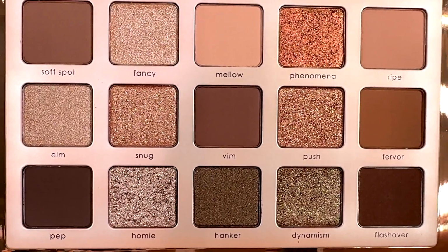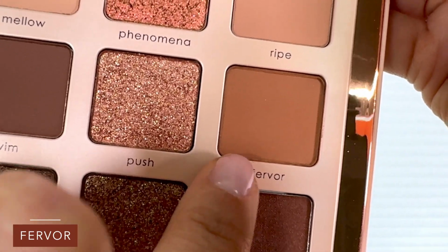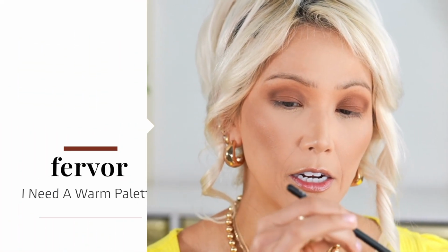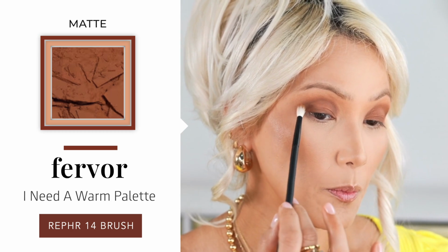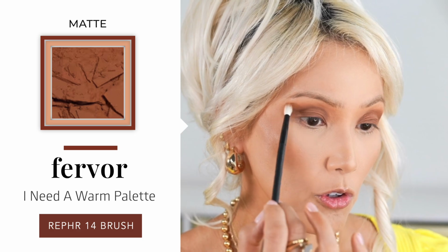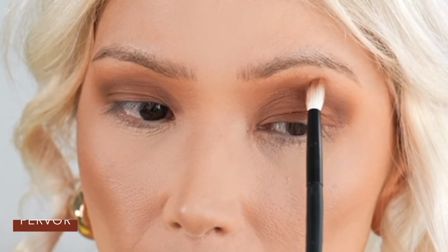Going back to the Rougher 14, and we're gonna take a little bit of that shade Fervor. Oh my God, I love this. It's like a caramel matte brown. I like this new Rougher brush, or I like this number 14, because it allows me to get there without it getting too aggressive if I used a different brush that was too big. And I'm just using that to kind of soften out those edges, but add some more warmth to this look and really transition another medium type brown into those other lighter shades we used earlier.